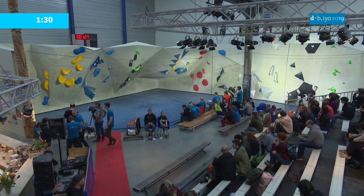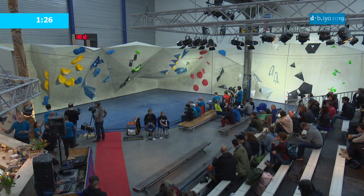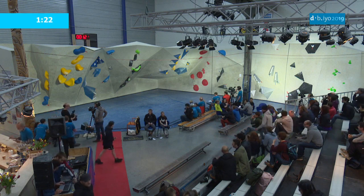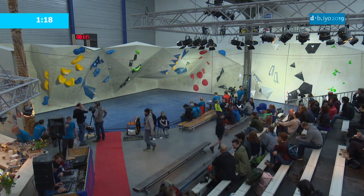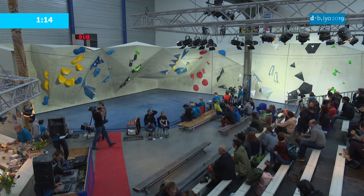I mean, the flexibility in her hips as well, it also reminds me just of Akiyo. I mean, if there's one thing that she's known for, it's her flexibility in her hips. And being able to stick such a heel hook, it's incredible. It's like the opposite of what every normal human being can do.